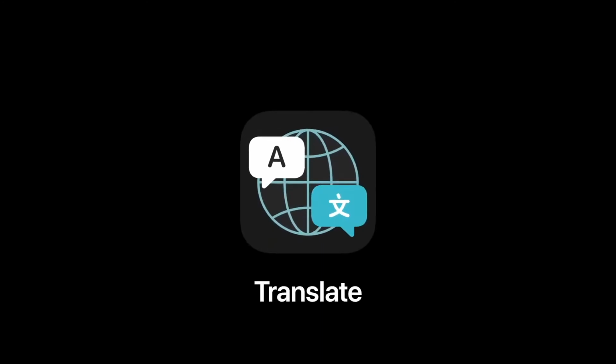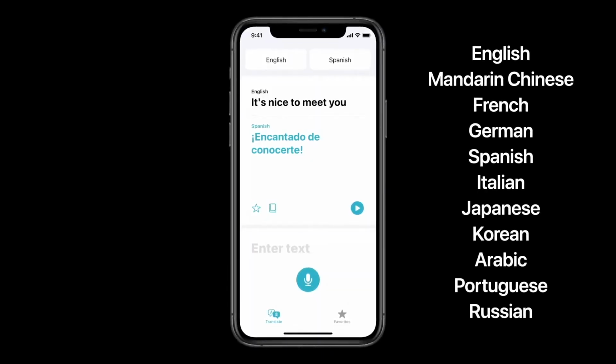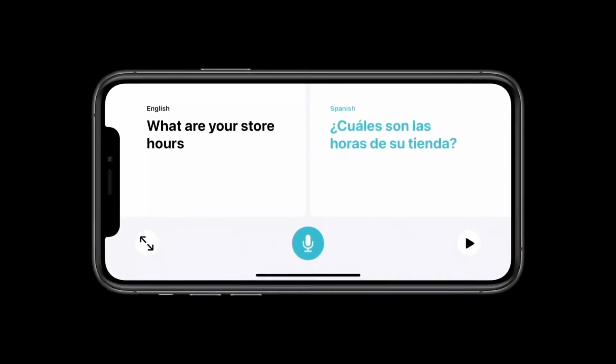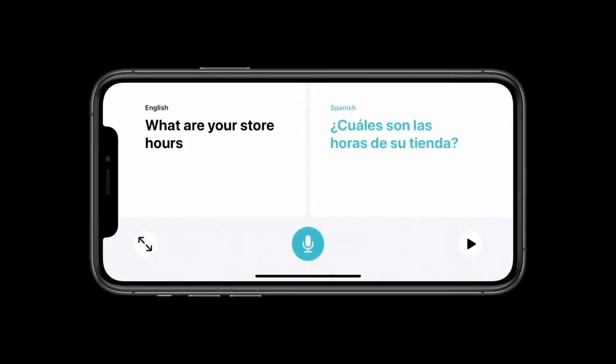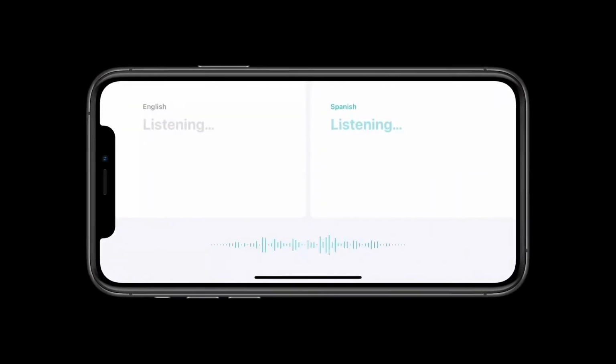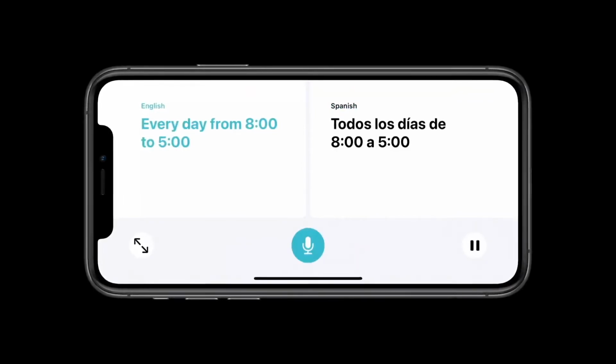iOS 14 brings a brand new Translate app for translating words and phrases between languages. In addition, the Translate app supports translating back and forth conversations, with the app automatically being able to detect which language is being spoken. So I can speak English and have the app output Spanish, and my friend can respond back in Spanish and the app will output English.